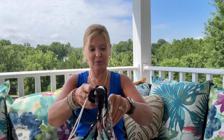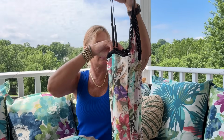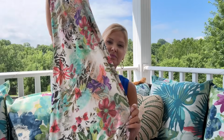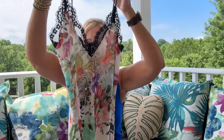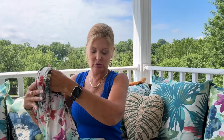So first up is the AFRM Nissa lace trim midi dress. I did pick this from the preview. I actually had it in my wish list. You can wish list items as well. I saw it, liked it, and had it in my wish list. It's such a pretty little slip dress. Check this out. It has the lace around the top, adjustable straps, and then it's all meshy down to the bottom, which also has the lace trim, and it is lined. How cute is that? That's adorable.